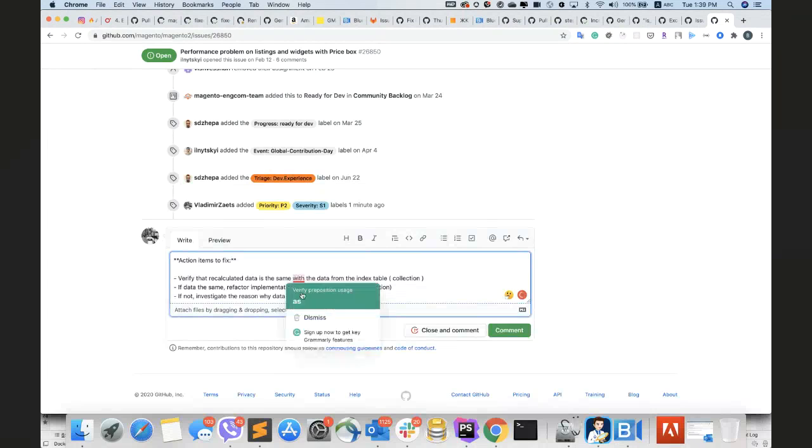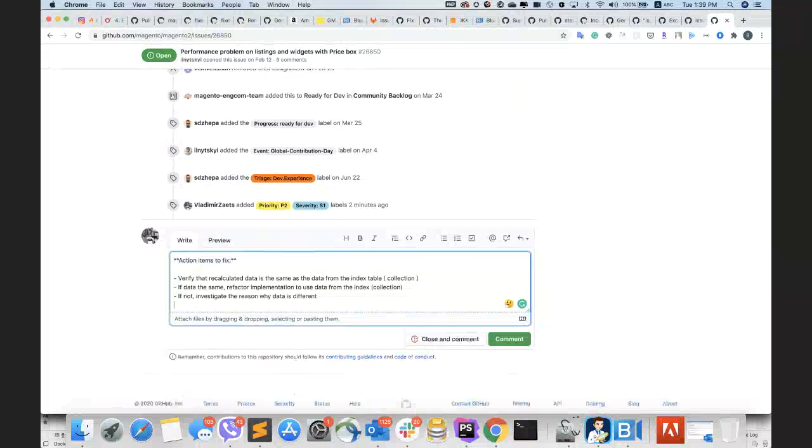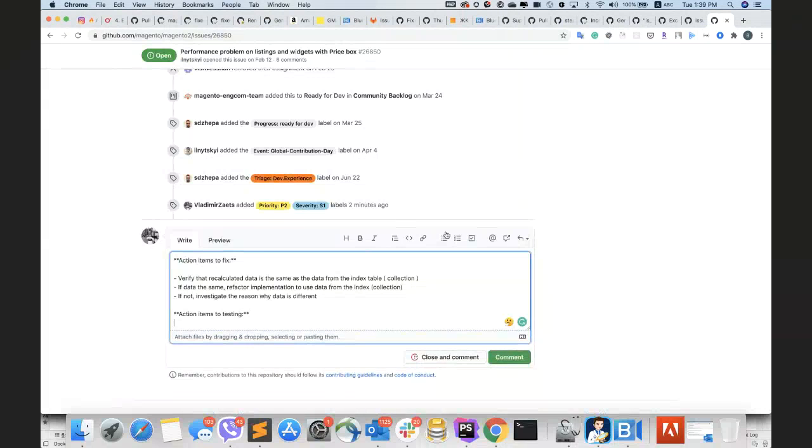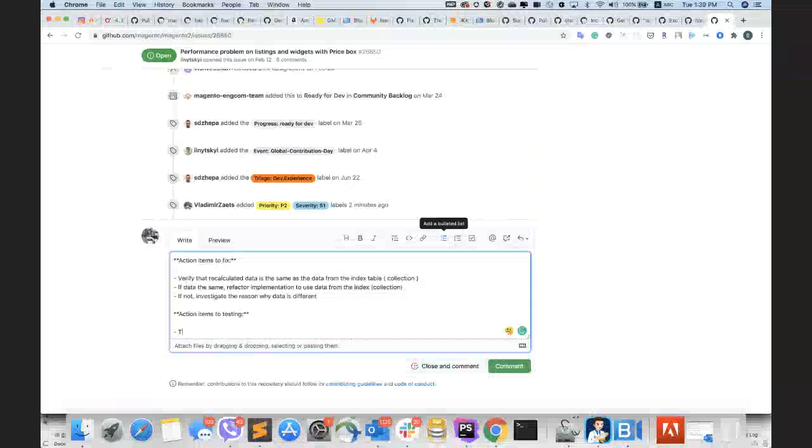Please, can you add one more notice? That is related to the fix, but also one notice related to testing. Like, need to test with all types of price. Tier price, special price, catalog rule. Action items for testing.